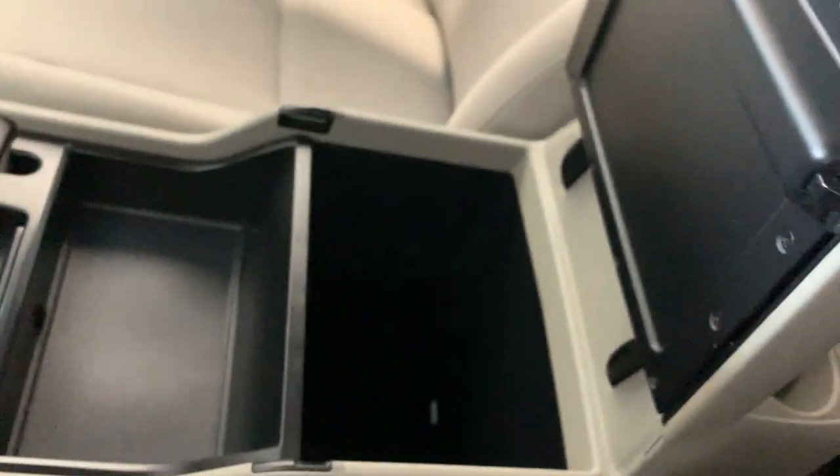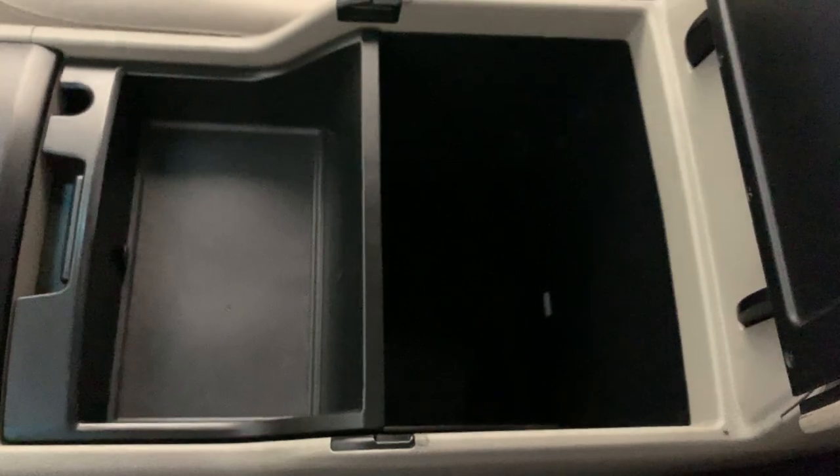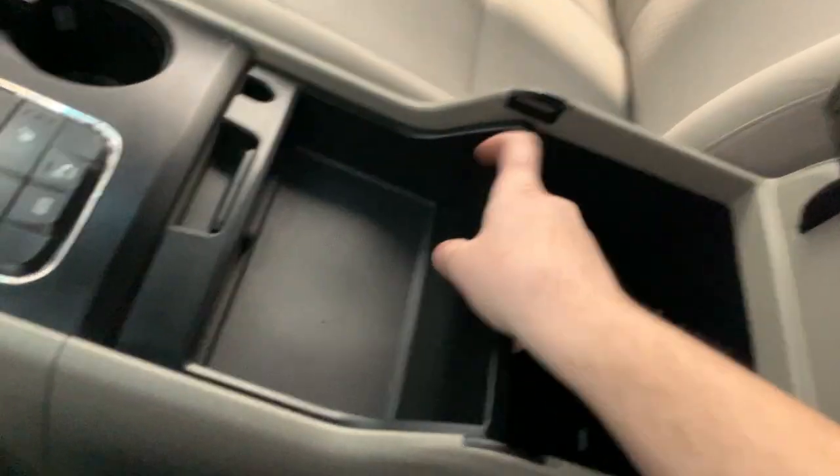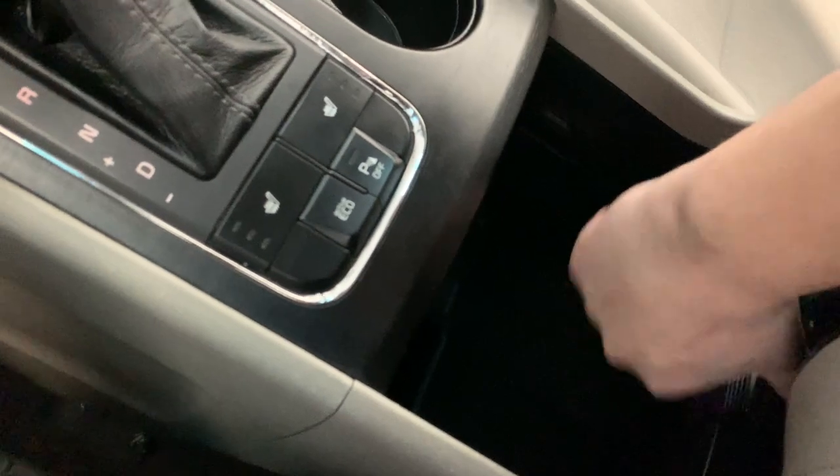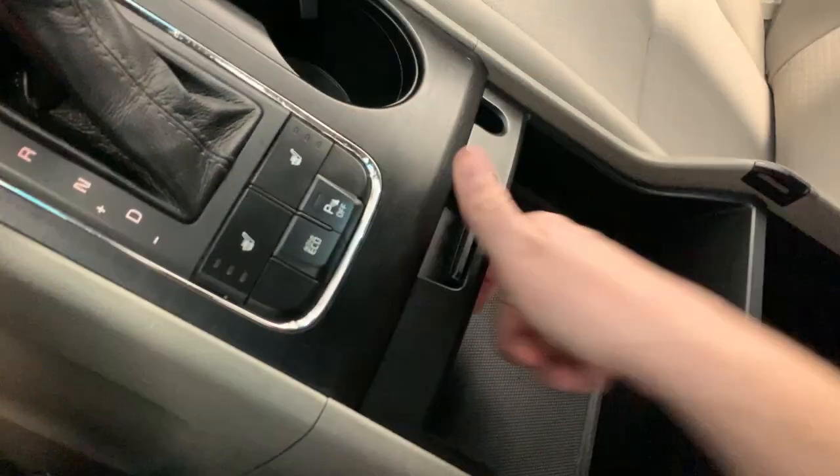Two cup holders on the passenger side, a giant armrest in the middle, two cup holders towards the back. You are able to fold up the section here to access the deeper part of the storage down there. And then you are able to configure the sliding portion here back and forth. So say if you want to have this section open, making it easy to access from there, you can have it like that. But if you'd rather just have the tray in front, you can definitely do that as well.